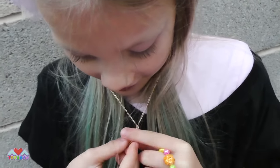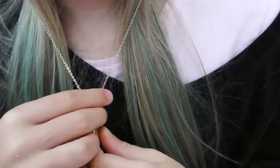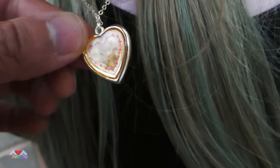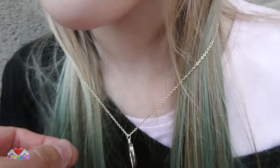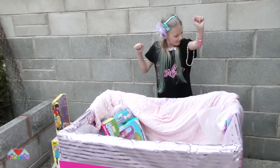Look how beautiful this necklace is. It's so small though. Can't even see it. Can't wait to wear this. I'm gonna wear it every day. There's still more things!